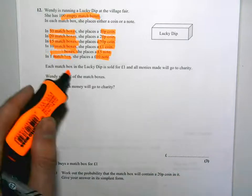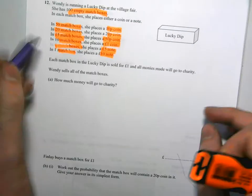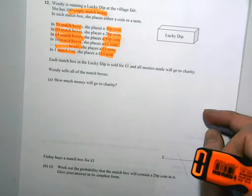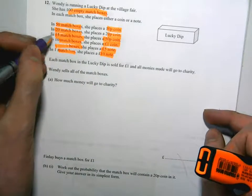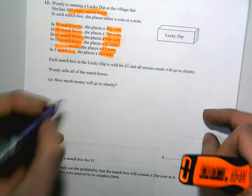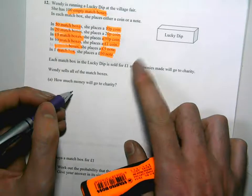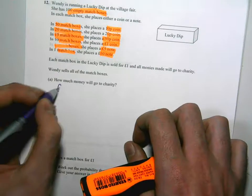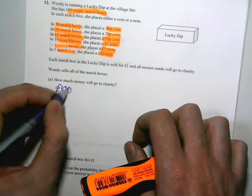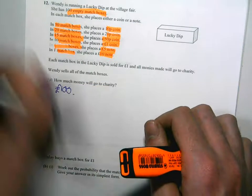So each matchbox in the lucky dip is sold for £1, and all the money will go to charity. So, how many are we selling? Each is £1. There's 100 of them. 50, 60, 70, 85, plus all of those is 100. So that's going to get us £100, isn't it? So she's going to make £100 if everyone sells all of these.